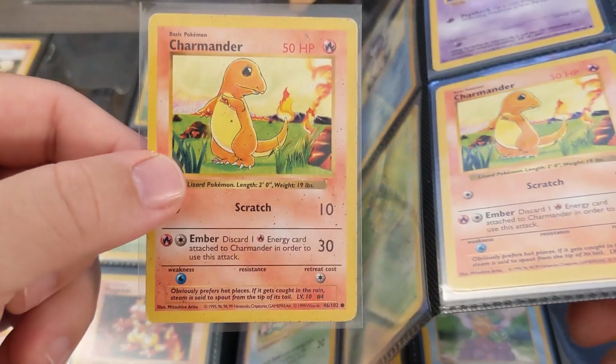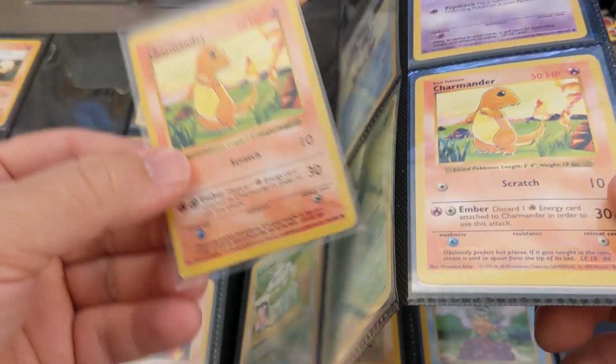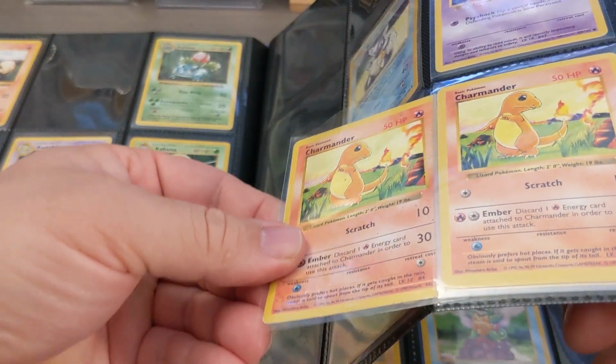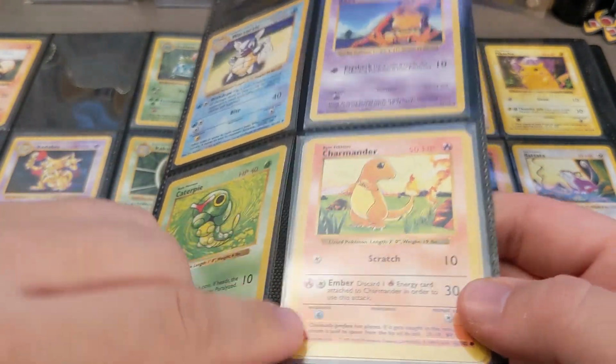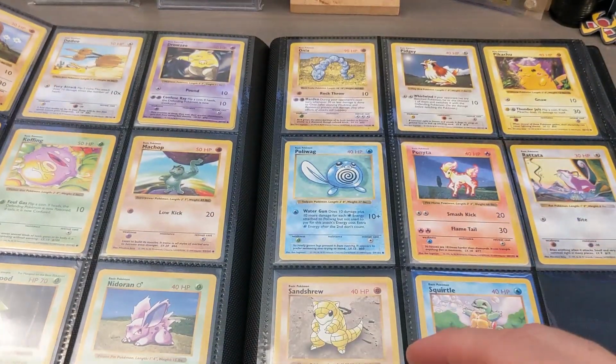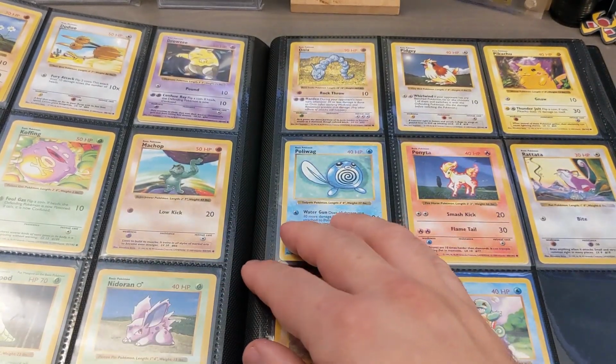But some of the other ones are actually in good shape. This one's kind of junky; it's got dirt all over it. But I picked those up as a lot. But I have a few of these Charmander. So Charmander PSA 10 is a hot card, and it's because it's shadowless. Okay, that's why it makes it more valuable.